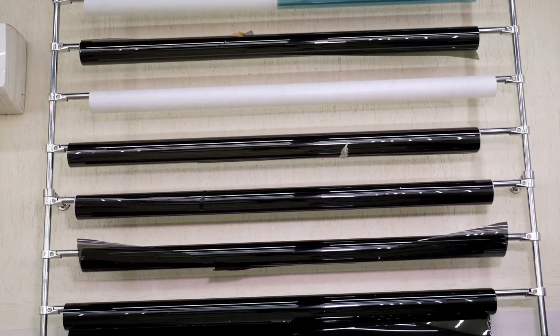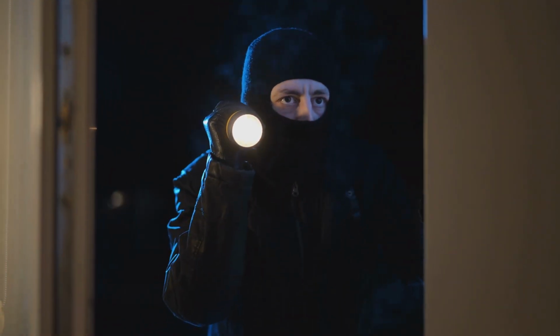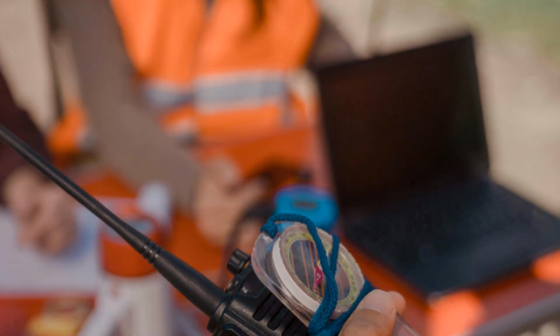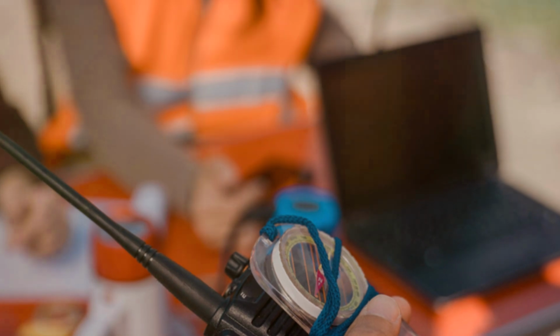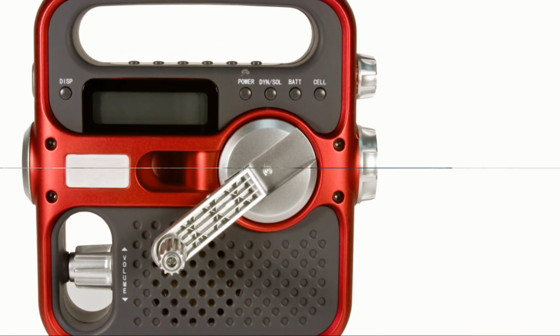But fortifying your apartment goes beyond just physical barriers. It's also about creating a sense of invisibility. Consider blackout curtains to prevent light from escaping at night and drawing attention. And remember, communication is key in any crisis situation. Invest in a reliable battery-operated radio to stay informed about potential threats. With these security measures, your apartment becomes your fortress.